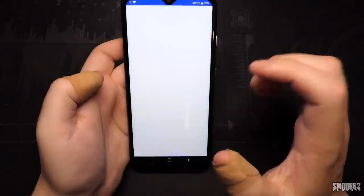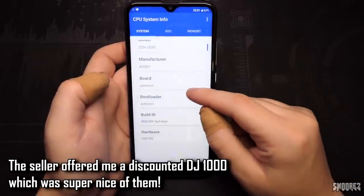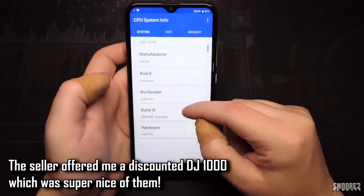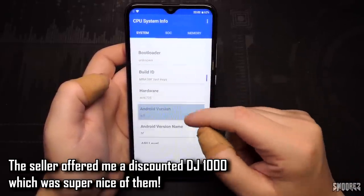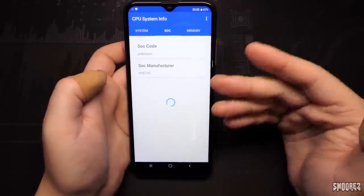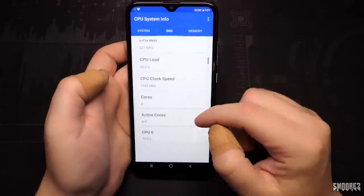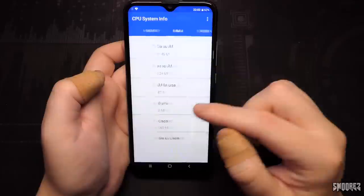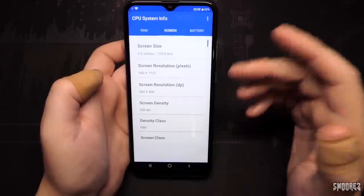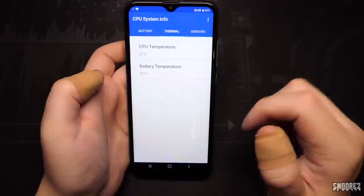System info. Now, if I do destroy this device, I will not be devastated, okay? I'm still devastated about the DJ1000 phone, but at least the seller has sent me another one, so I'm happy with that. MT6735, Android 6. MT6735 is likely the same as MT6737. Quad core processor, 16 gigs of internal storage, 2 gigabytes of RAM, 5.2 inches the screen reckons, that's not correct. Battery, 100 milliamp hours, that's not correct.